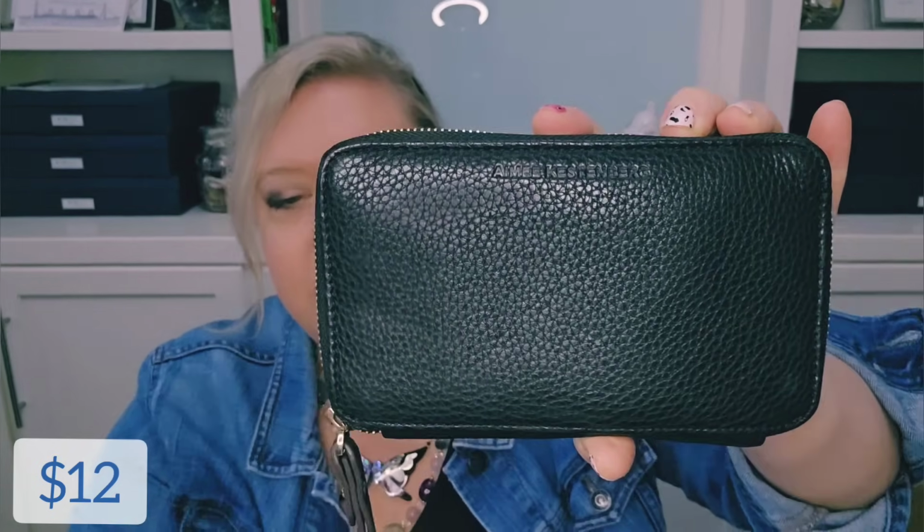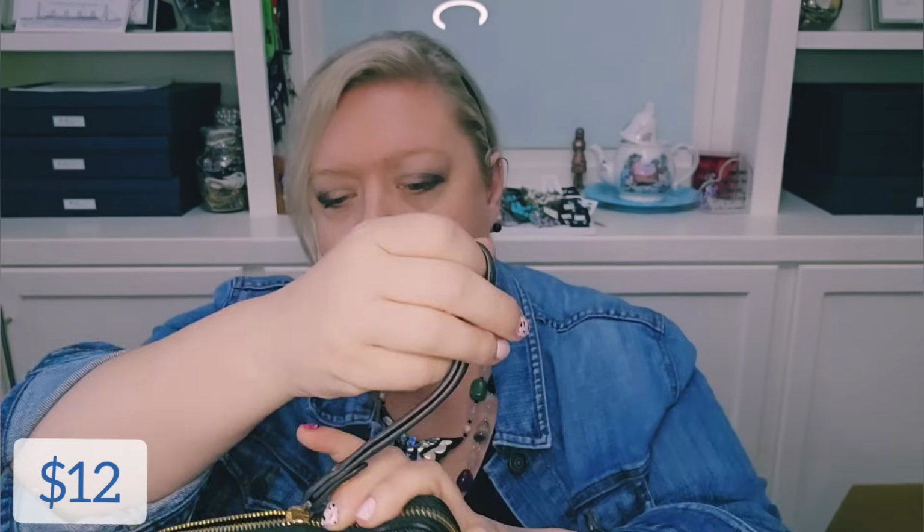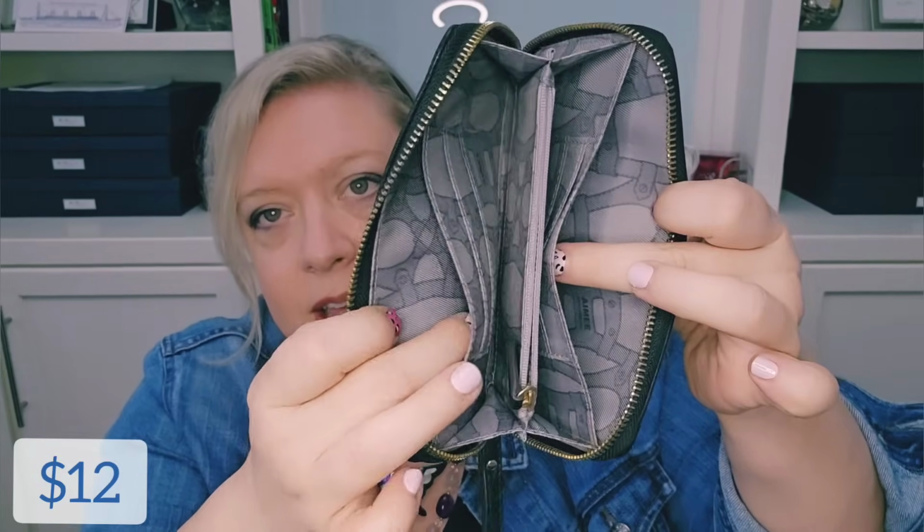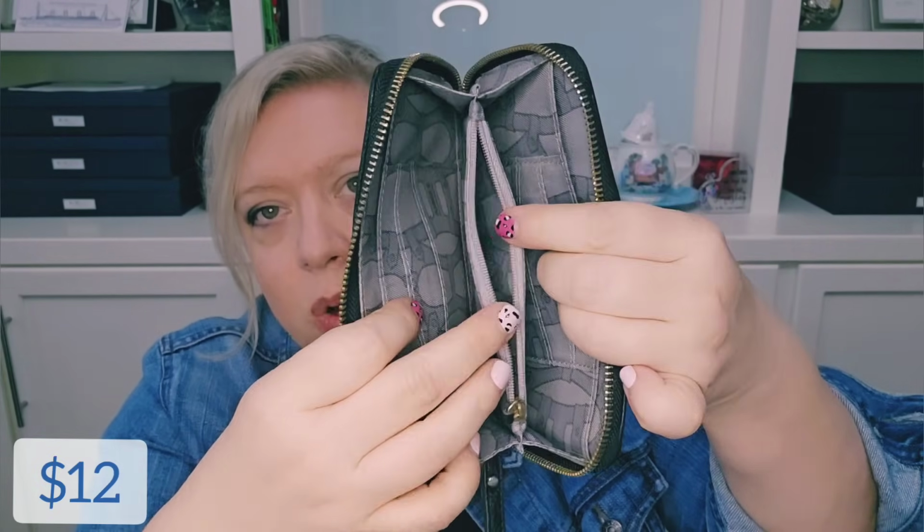All right. Then I thrifted this zip around wallet, and this one is Amy Kestenberg. You've got your wristlet strap, and zip all the way around is in a black pebbled leather. Here's your interior in a gray with a pattern, and you have card slots on both sides, spots for bills, and then coins in the middle. So I will have a price on the screen for the Amy Kestenberg.